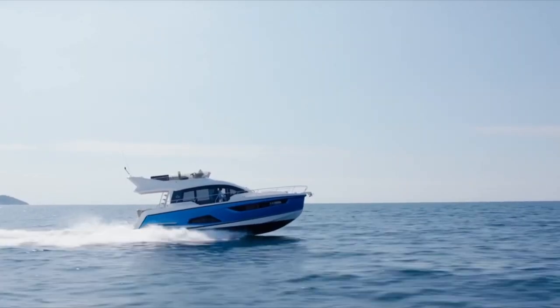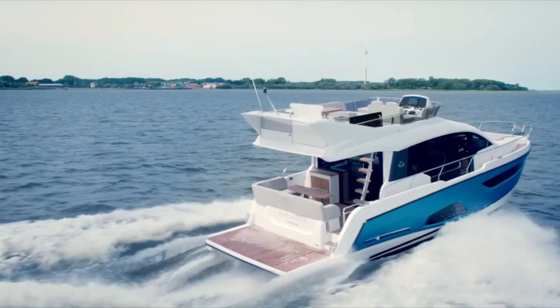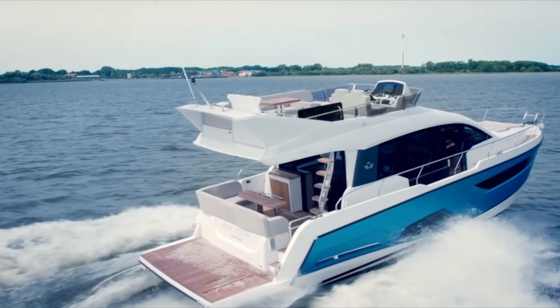On this episode, we do a virtual walkthrough of the Sealine F430, a flying bridge cruiser that can be seen as a modern update to Calypso herself.